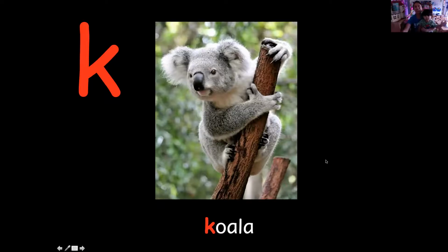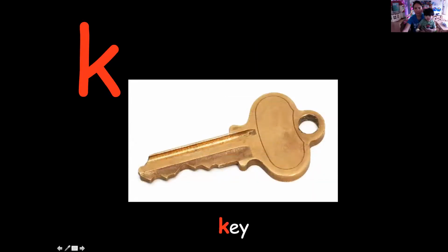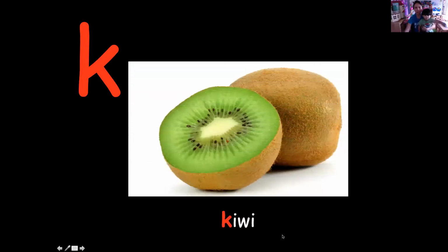Okay, next one. K for koala bear. Koala bear. You want to touch the koala bear? Touch. Koala bear. Nice. Love koala bear? Okay, next. What's that? Kite. K for kite. The kite begins with the sound K. Okay, next one. K for? Key. High five. Good job. K for key. Key begins with the sound K.